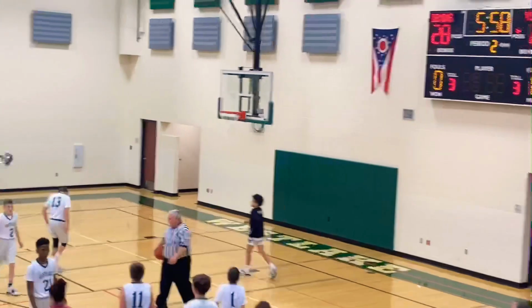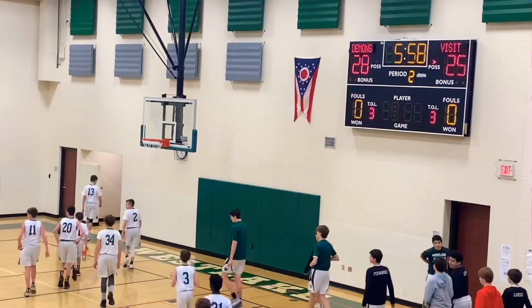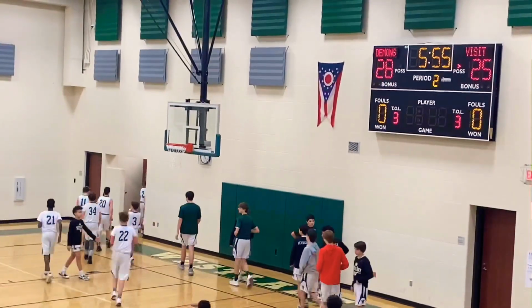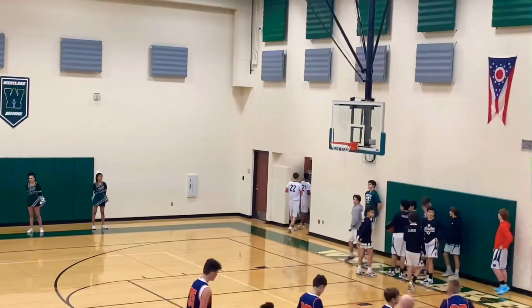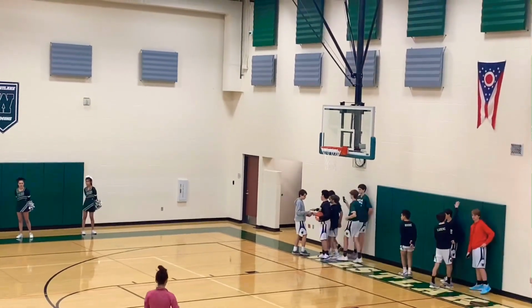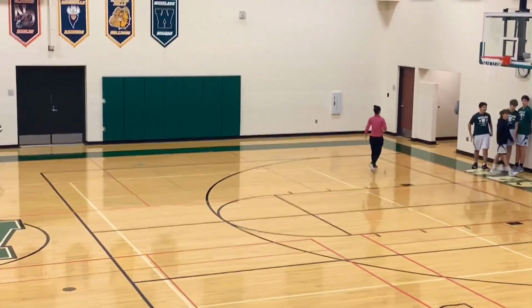The score is right now 28-25, and well, Westlake kind of fell apart towards the end of the second quarter, but at the beginning of the second quarter, Westlake just dominated with Jeremy Snyder showing up with some good points. So congratulations to Jeremy Snyder for the good points. And well, guys, it's halftime, so we'll have to see what Berea does for the second half to try to get that upper hand on Westlake.